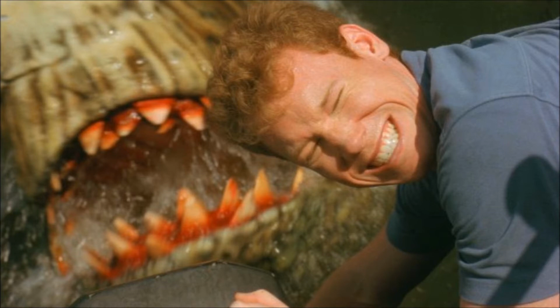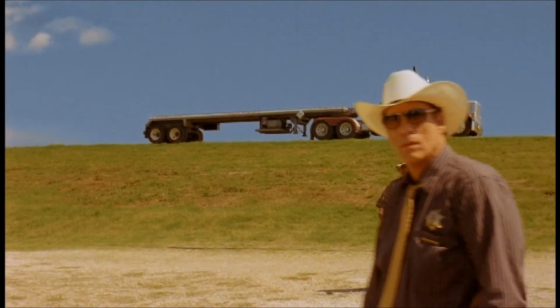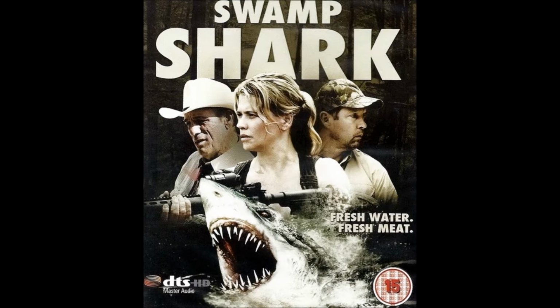Finally, the swamp shark is not to be seen a lot in this film, which is okay as long as the characters are likable enough and as long as the atmosphere is enjoyable. Yet it would have been cool to see this gator eater devouring a gator and have some cool effects. Well, I'm pretty sure that's something that could have been done in this movie.